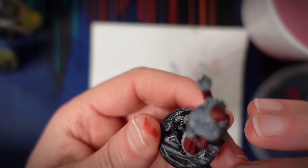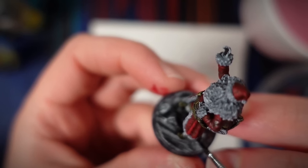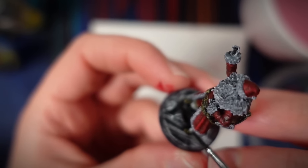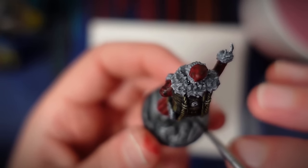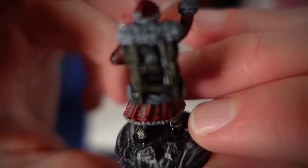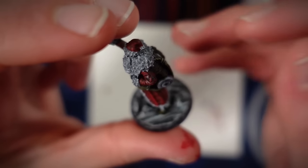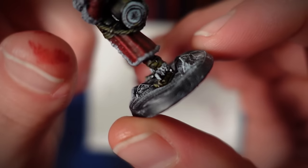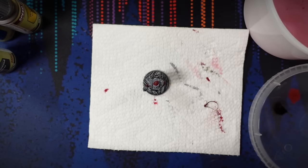So, it is what it is. Maybe it's supposed to be like a buckle, you know? But hard to say at this scale. I imagine you can't really see exactly what I'm doing here, but truth be told, I can barely see what I'm doing here. Anyway, I've just gone in and done that, basically, and left a bit of white in there, which is where the holy white's going to go, because I think it's supposed to be a bit of fur.